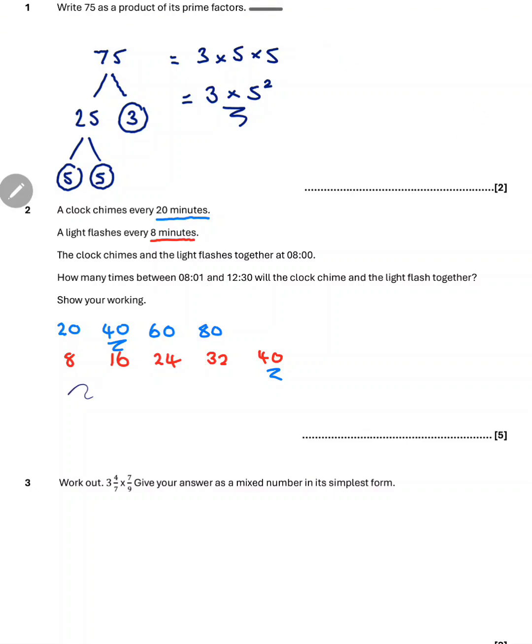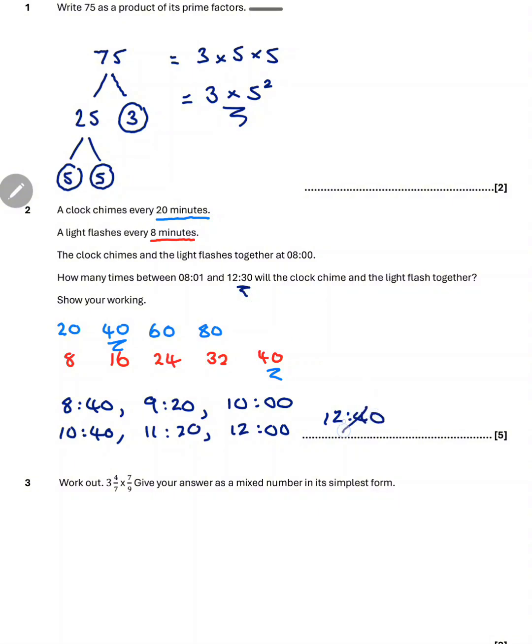So all I'm going to do is start at 8 o'clock and then start adding on 40 minutes. So the first time they work together is 8:40. We're going to add 40 minutes onto that, and that comes to 9:20. We've gone past the hour. 40 minutes onto that would be 10 o'clock. 10:40 is your next time. And we can see we're going to get the same times in terms of minutes. The next one would be 12:40. Which is no good because we want to stop at 12:30. So that's no good. I've got 1, 2, 3, 4, 5, 6 times they work together between 8:01 and 12:30. It's saying 8:01, so you don't count the 8 o'clock time that they give you to start with.